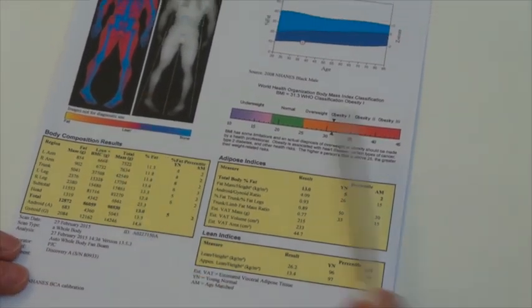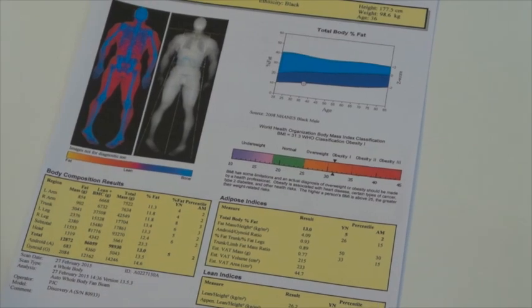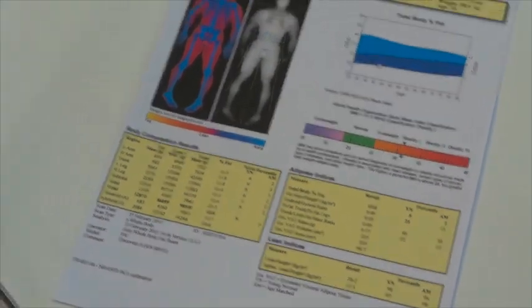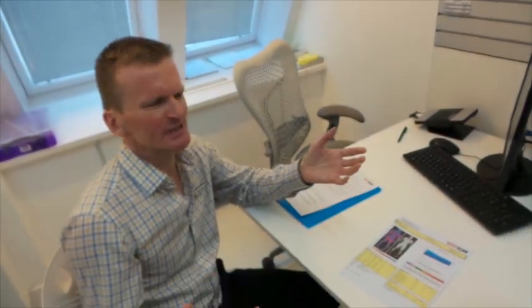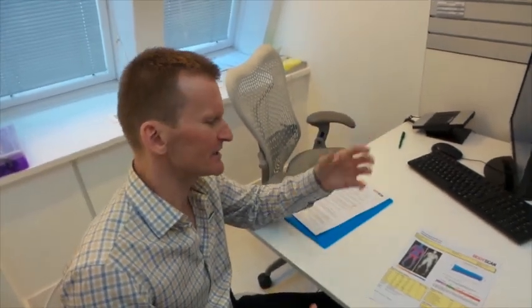So we're not interested in BMI, we're not interested in weight. Weight and BMI are a byproduct of how much fat you've got and how much lean you've got. Some clients come in and say, I want to be 80 kilos, I want to be 90 kilos. And it's, well, where does that figure come from? Nobody needs to lose weight. Everybody needs to lose fat, pretty much.